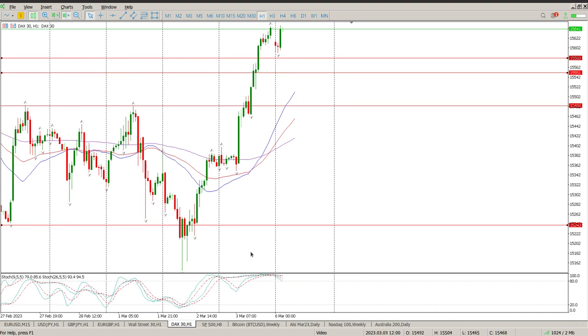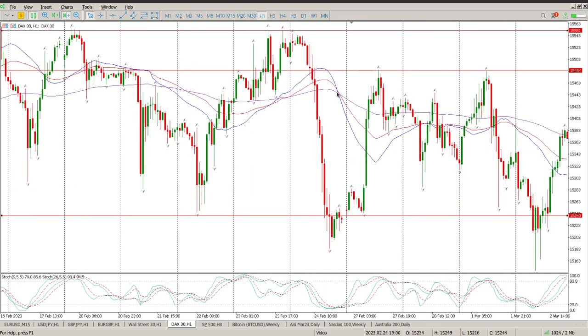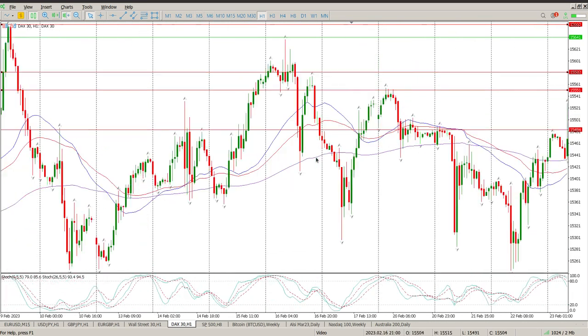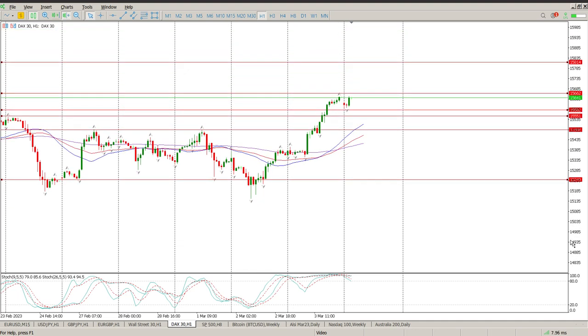Definitely brewing. Oscillators are a little bit tired at the moment on the hour, but this could be the start of a fairly decent uptrend. But bear in mind, look what's been going on for the last multiple weeks, above and below the moving averages here on the hour. So don't be too excited yet. Ideally, we want to see a pullback all the way down here at 15,484, and we need to see structure on there on the hour, which then gives us the confidence that we can buy. So that's kind of my view at the moment.